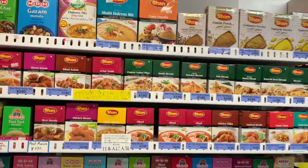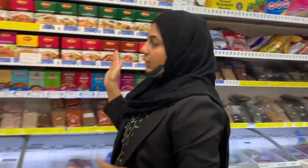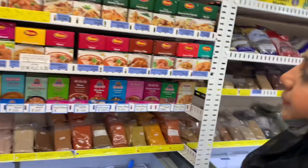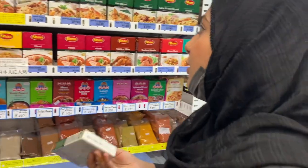And let's come to the spice section. This section is actually very popular, as it is mainly used by everyone. As you can see, it's from Pakistan and India, and they have different spices. For example, biryani is very popular everywhere, whether it's Japan or any country. So they have different spices for biryani as well, you can take.